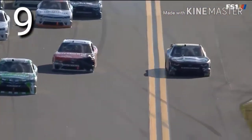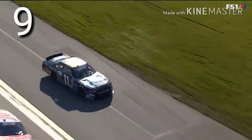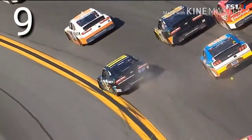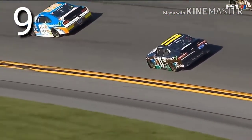This block late by the 16 of Ryan Reed definitely makes contact, pushes him underneath the yellow line. Now he's just trying to save it the best he can. That shows you how important the banking is, Michael, because without the banking, these cars will not keep the grip. And he slid right off the flat onto the banking. Did a great job saving it, too. Didn't look like there was much damage when he came back across the transition.